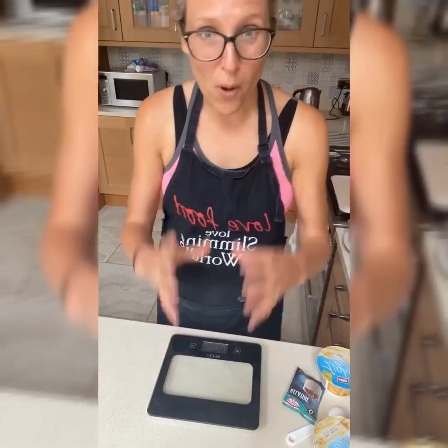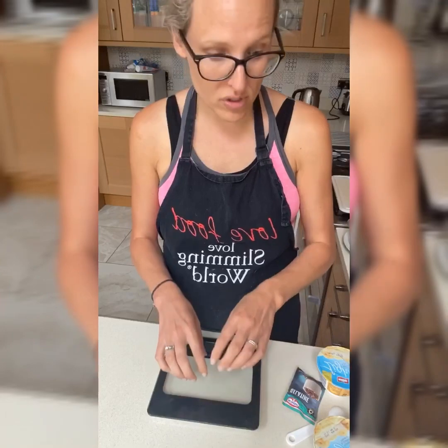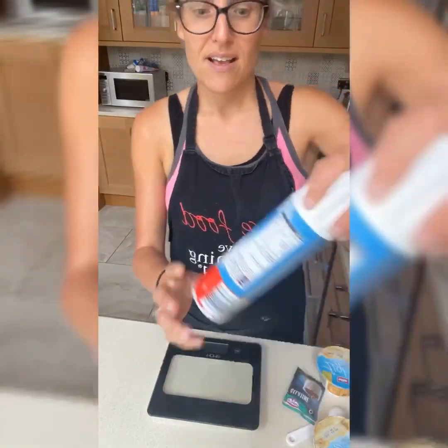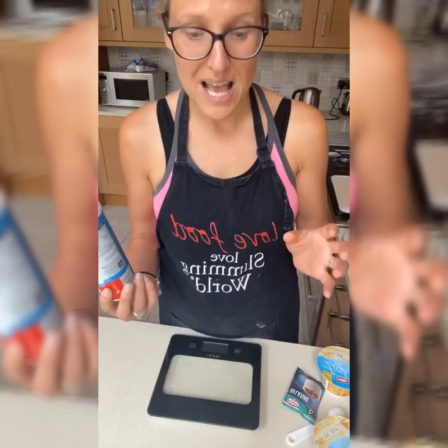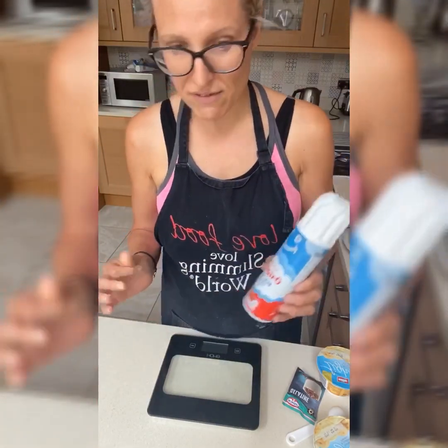Once it's done, and you're ready to dish up, you get your scales. And this is for your creams. Is everybody keeping up here? I'm going to post the recipe. Like this live has gone down the pan. Pop your dish with your jelly and your custard on your scales, and then get your squirty cream. If you can get the light, even better, because it's less syns. I've only got this one, so it'll have to do.